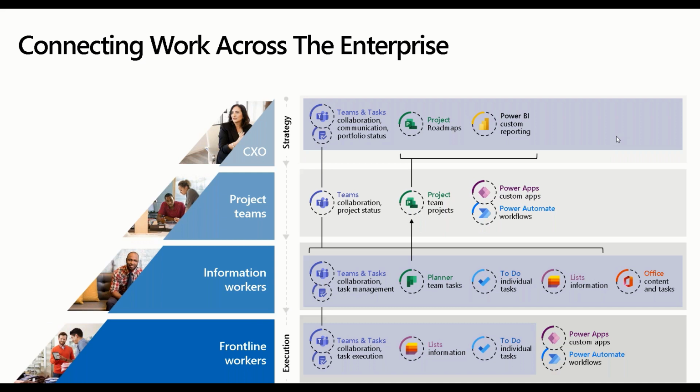When we move up one level for the information workers, this is your input layer. This is your people who are doing the work. They will be in Teams. They can use Tasks in Teams. They could input their tasks by Planner, which very soon will connect directly to Project. And then they also could organize their personal to-dos, their lists. They can also view reporting in Power BI.